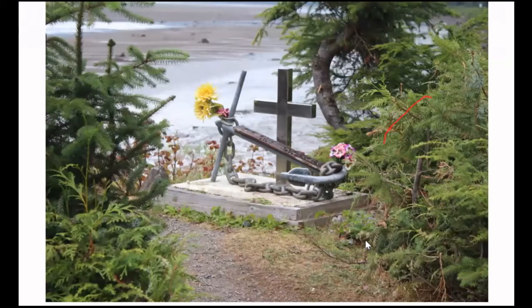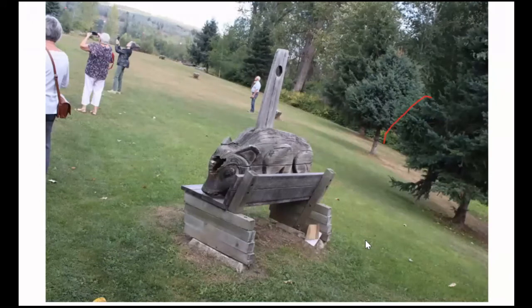And this is a memorial to a young person who lost his life in a seafaring accident. It was an anchor from the ship that he passed away on. I have a closer up photo of it, and just on the one after the next one. And here's the picture of this bear again, just sitting there taking up the whole log.